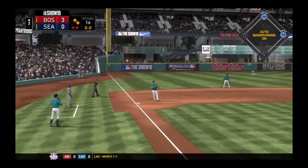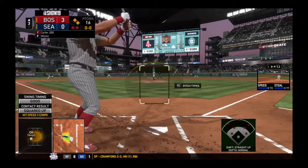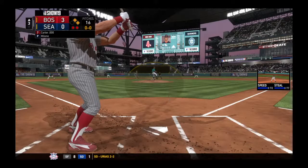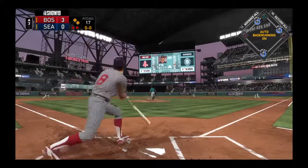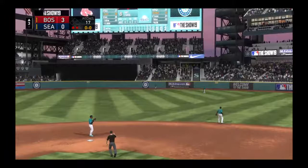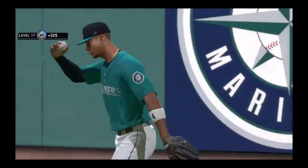So now time will be called as we're going to get a visit from the pitching coach here as he'll hope to settle his guy down. The catcher, Gary Carter, into the box now. Line drive to center field, and he will get there to make the running play, and that will end the inning.